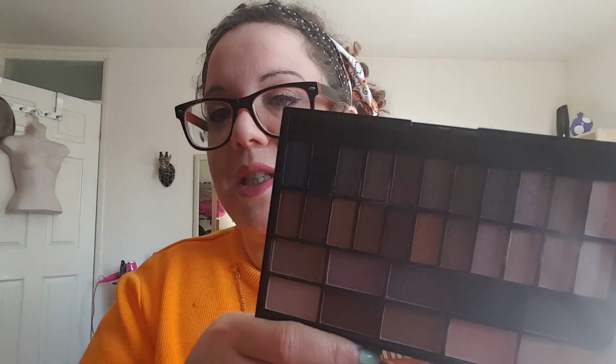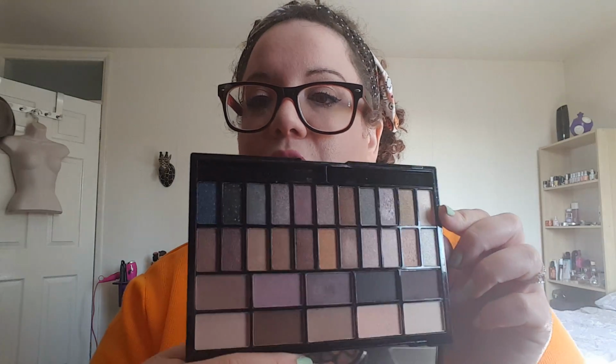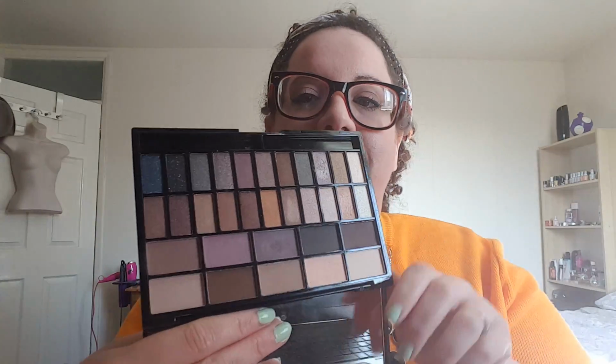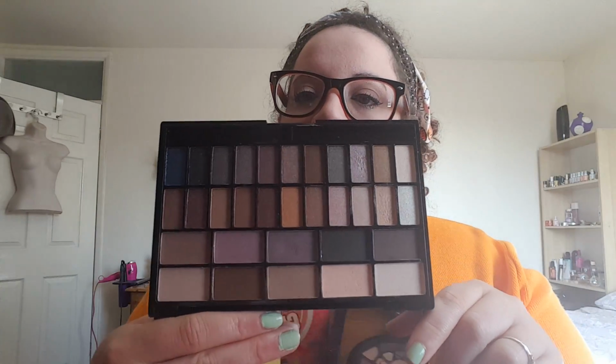Next, I think this was free as well, actually. I seem to have a lot of free palettes from them because I buy so much, I think. And this is the I Heart Makeup You're Gorgeous palette. And this comes with 32 eyeshadows. And this has got 10 mattes and 22 shimmers. The 22 shimmers are at the top here. Real neutral colours. And then the 10 mattes are here. This is quite a cool toned palette, as you can see. I rarely use this one.